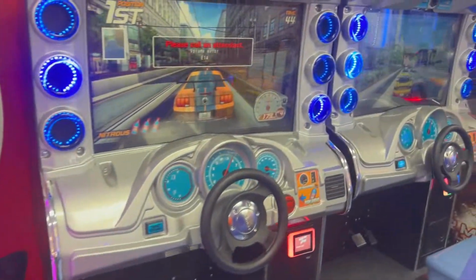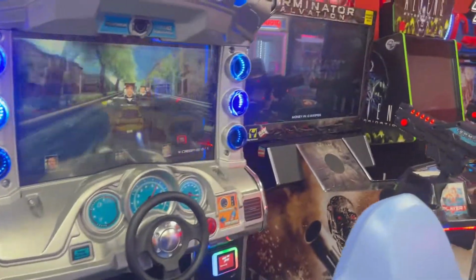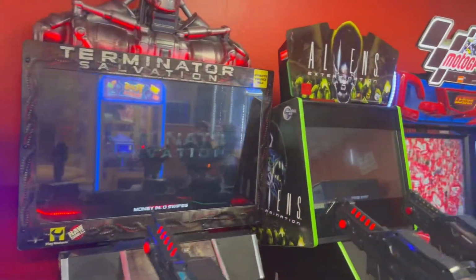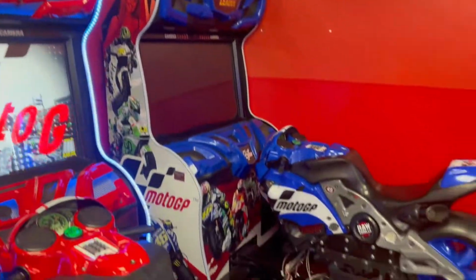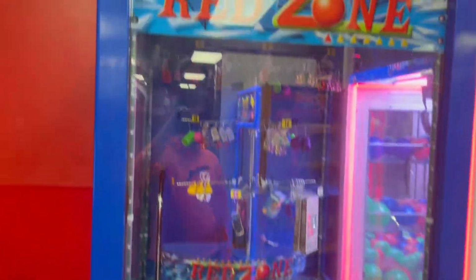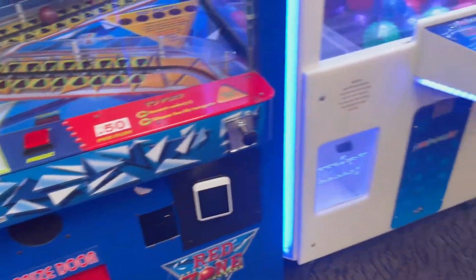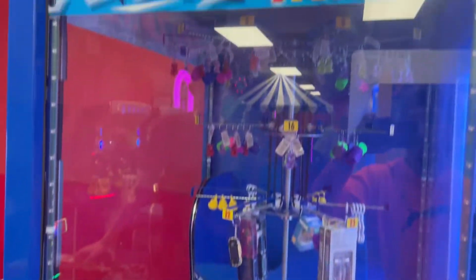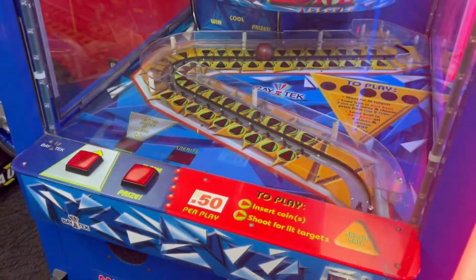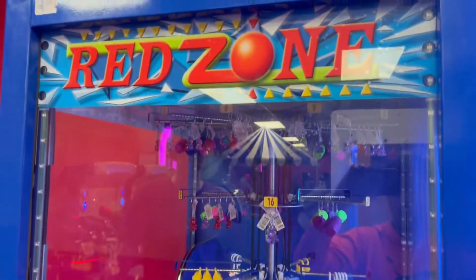Here is Yeti. And here is Terminator Salvation, followed by Aliens Extermination. Here is MotoGP times 2. Here is Red Zone, very rare, but unfortunately it is off. Here is Grappling. Yeah, this is really, really rare. I've never, ever seen this in my life, but it's really cool. I've seen it like on YouTube.